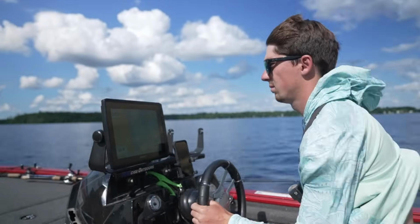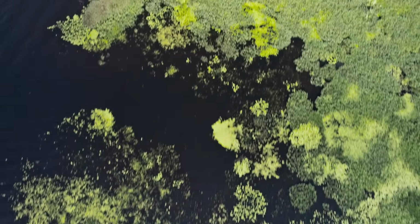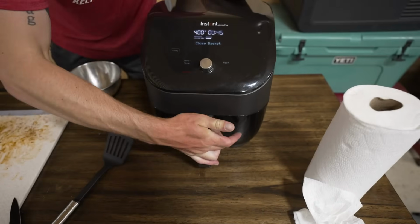So, on today's mission, our goal is to fish four lakes in hopes to wrangle every single invasive fish species here in the state of Maine, in hopes to film the ultimate multi-species catch and cook.